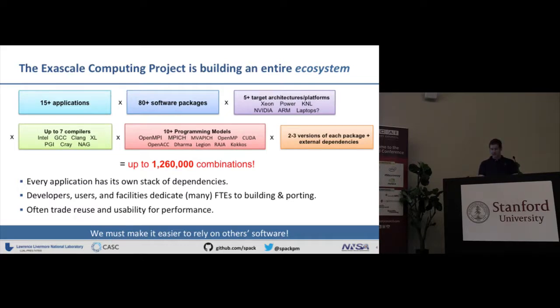7-ish compilers across the different systems, 10 programming models, if you include everything that's in ECP. And then 2 or 3 versions of each of those because some version of one of them is subtly different and incompatible with some version of another one. So if you multiply that all out, that's like 1.2 million combinations of software that we might care about. And that's not sustainable. It's not feasible to build all of that stuff or to make sure that it all works. But this is essentially the software ecosystem that HPC people are trying to use.